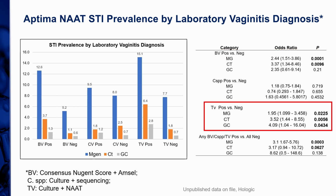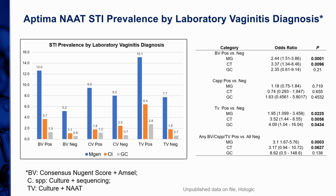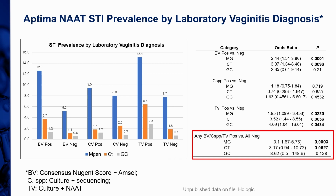With TV positive versus negative, yes, an association with all three, with gonorrhea kind of coming in. They're kind of confirming that older data. I thought this was kind of interesting, confirming that older data from CDC. And any BV, Candida, TV positive versus all negative, again, MGen and chlamydia were significantly associated with that.